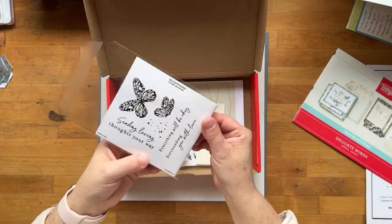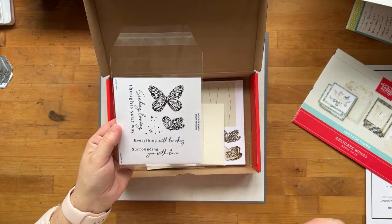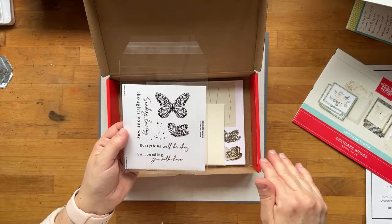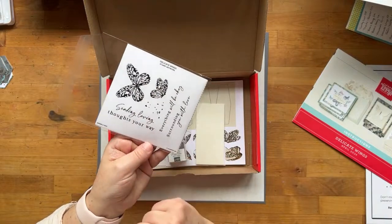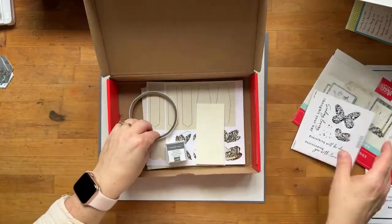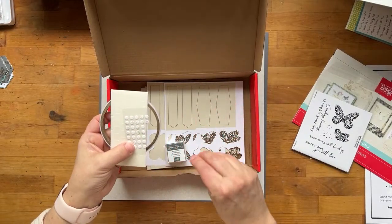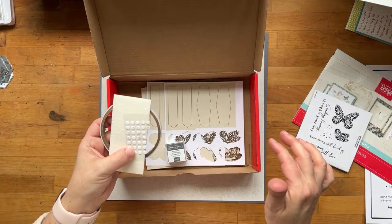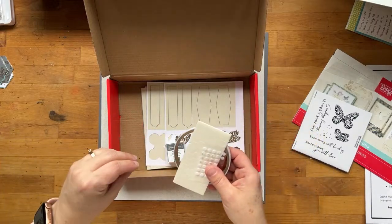So first of all, you get an exclusive stamp set. So this is this month's stamp set. Now I just want to point out that the refill kit does not include the stamp set or the ink spot, but it includes all the consumable products, okay? So we've got a couple butterfly images, sending loving thoughts your way. Everything will be okay, and surrounding you with love. You always get the adhesive that you need for the projects. So basically everything that you need to create that month's projects are in this box. You might need to add a pair of scissors if there's some ribbon in there that you need to cut, but apart from that, you get everything in the box.